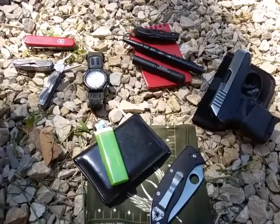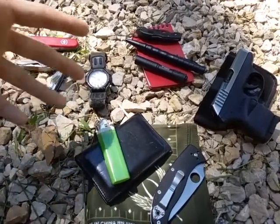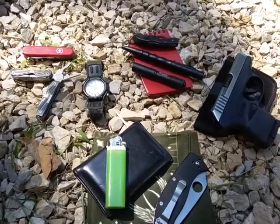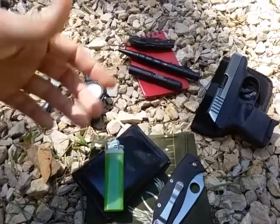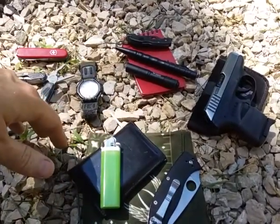If you need more throw and more light, obviously you can just bump up to the 2 AAAs. You may get almost twice as much output. You can go with other brands that have more output, but the runtime and the consistency and the candelas with these Streamlights are on par and excellent.